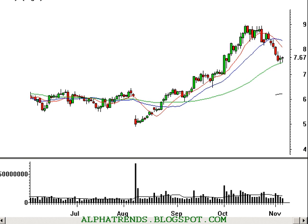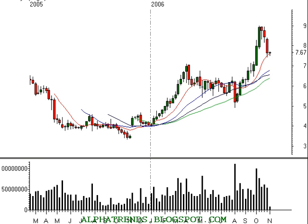I've got Brocade on the screen right now, symbol BRCD. And you can see that Brocade has pulled back to this rising 50-day moving average. Now, a lot of times these moving averages tend to act as support. And we don't buy them just because they touch a moving average, but it tells us that we want to take a closer look at the stock and look at other time frames and see if there's something here that does give us reason to believe it might continue higher.